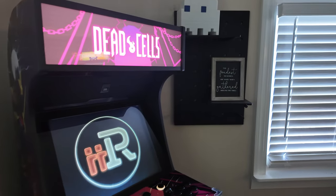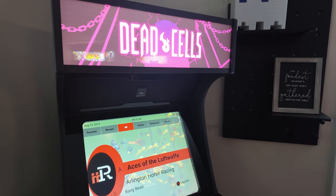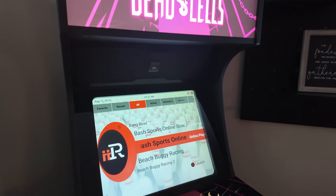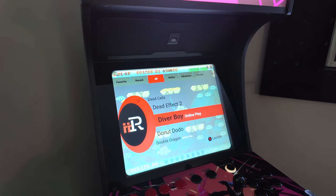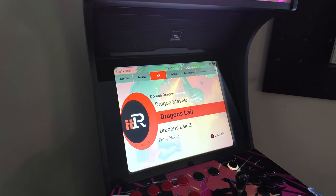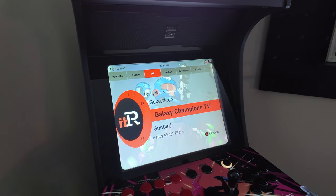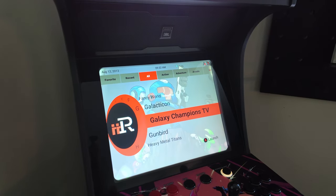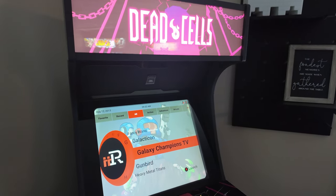This IR arcade is loaded with all the different classics that they have on here before they went out of business, obviously. So I have a bunch of different games on here that I could still play that you can't really play in other arcade machines as easily. So I still have a lot of fun with this arcade machine. There's still a lot of good games on here like Galacticon, Galaxy Champions TV and stuff that, yeah, you can play on Steam if you want to, but it's awesome having it in arcade form because some of these deserve to be in arcade form, and it's a shame that they obviously went out of business.